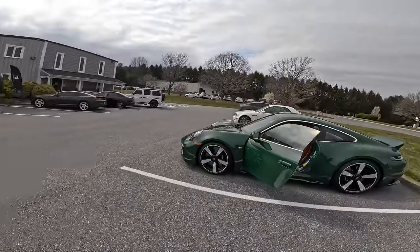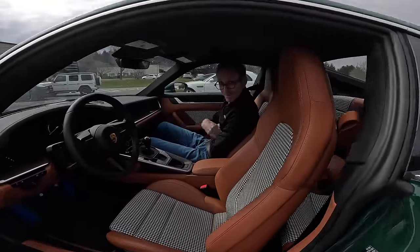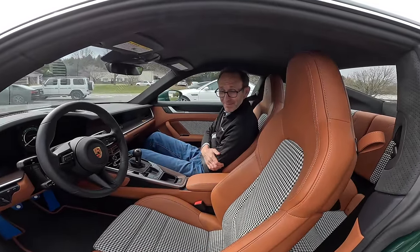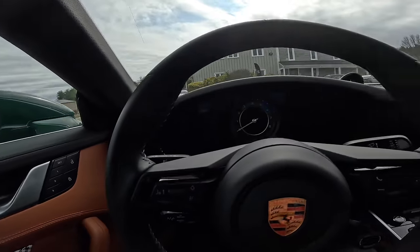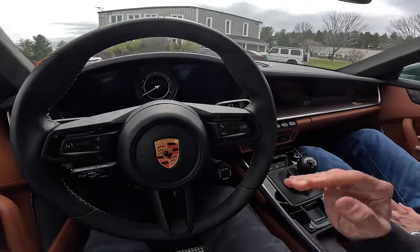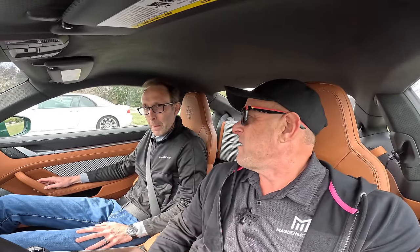All right, time to take this Porsche Sport Classic for a spin. I got Casey with me in here. He is a longtime Porsche expert. Hey guys. And he's gonna teach me how to drive stick. Ha! Just kidding, I'm not driving stick. Let's jump in here. We already went over the interior bits. We got a 7-speed transmission, 540 horsepower, 200 pounds lighter than the regular Porsche Turbo, and it's rear-wheel drive.